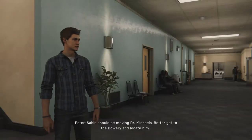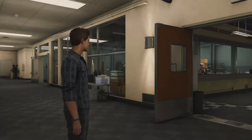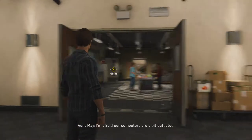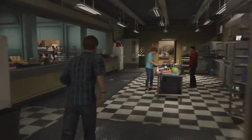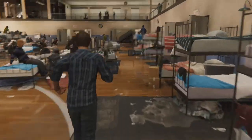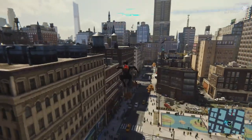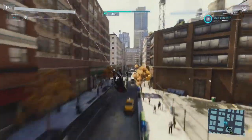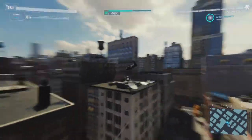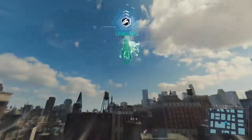Almost noon. Sable should be moving Dr. Michaels. Better get to the Bowery and locate him. Okay. Okay then. Why did you put me in the wrong side of the kitchen then? Let's hurry up. So, there we go. Sable. Where's Sable? I need to get the Sable. They're all over the place, but Sable! Give me a location. Level up.